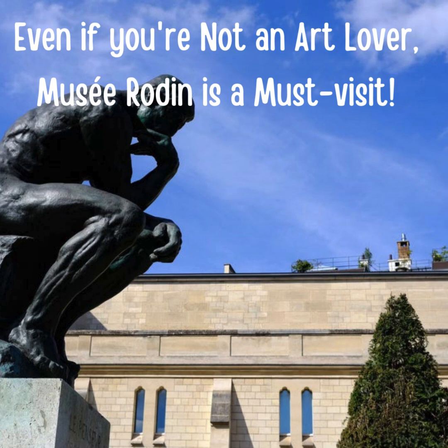Okay, let's recap. Stunning museum filled with incredible sculptures housed in a historic mansion surrounded by rose gardens. I'm sold. And you can get there in style on a big red bus. Tell me that doesn't sound like the perfect afternoon in Paris.